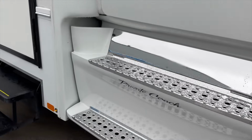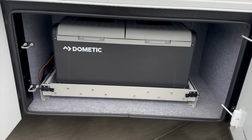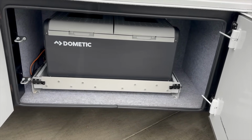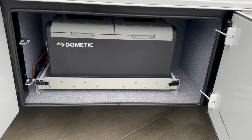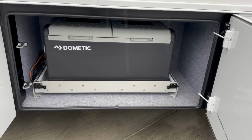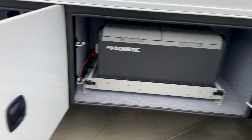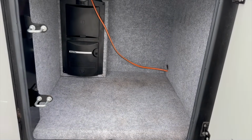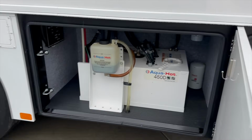Fuel tanks on each side, so 80 gallons on the passenger side and then 70 on the driver's side. Dometic outdoor cooler, so you can set one side of that to freeze, one side to just chill drinks. You can set both sides to freeze, or both sides to just chill the drinks or your beverage of choice, as I like saying. The next one over is going to be storage and the central vac. This has a central vac connection on the outside and then one on the inside. More storage, as I said earlier, lots of storage on this one.